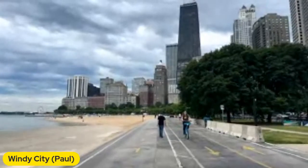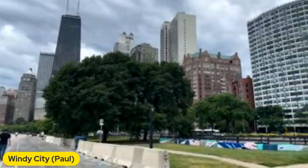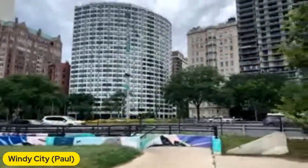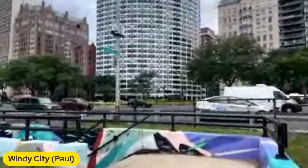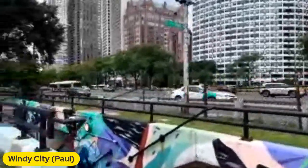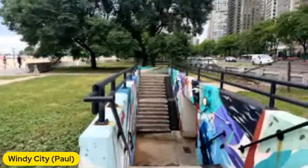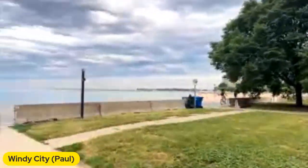Real quick, I'm going to jump off the path for just a second. Show you, again, that there are murals and paintings everywhere here in Chicago. And we're seeing that again. This is, again, an underpass, so the pedestrians can walk under Lakeshore Drive through this tunnel.